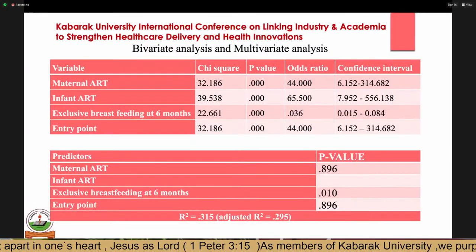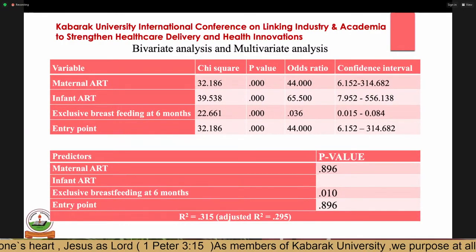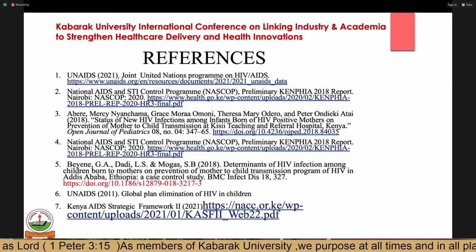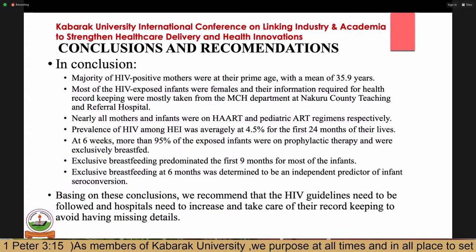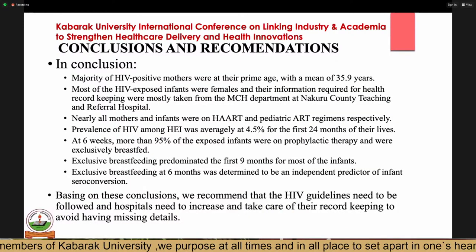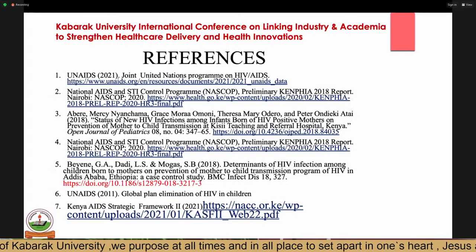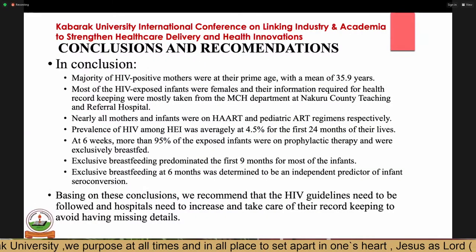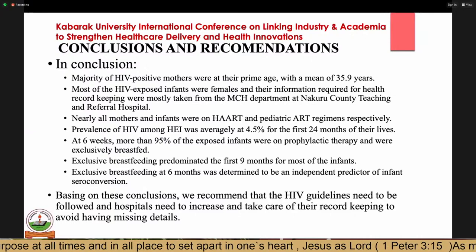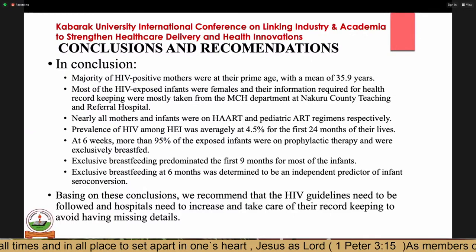Under the conclusion and recommendation, the majority of HIV-positive mothers were at their prime age with a mean age of 35.9 years. Most of the HIV-exposed infants were females, and their information required for health record keeping was mostly taken from the MCH department at Nakuru County Teaching and Referral Hospital. Nearly all the mothers and infants were on HAART and pediatric ART regimens, respectively.